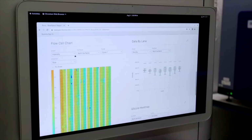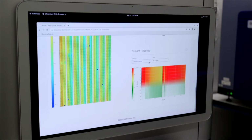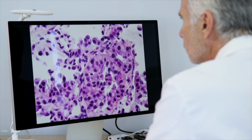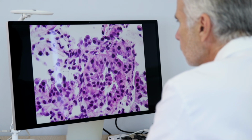And now, ChromoSeq is the first whole genome sequencing test for cancer to be approved by the Centers for Medicare and Medicaid Services, or CMS. This test actually changes the way that patients are treated, and that's what CMS recognized. Washington University oncologists have been using the test successfully since 2021.